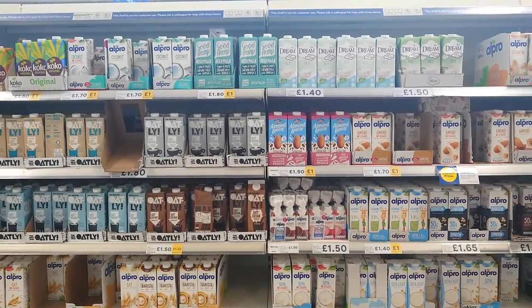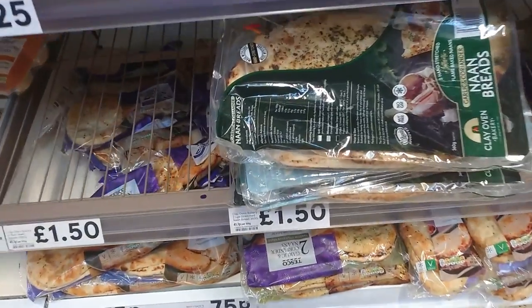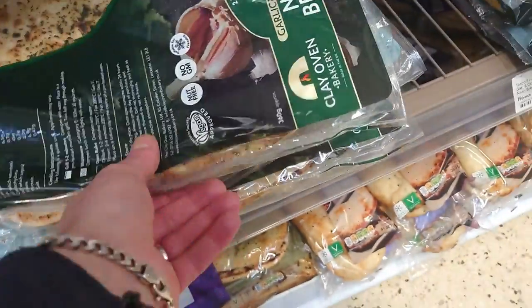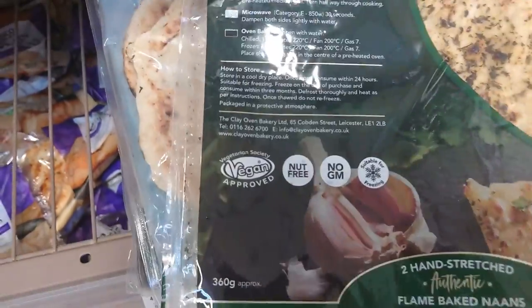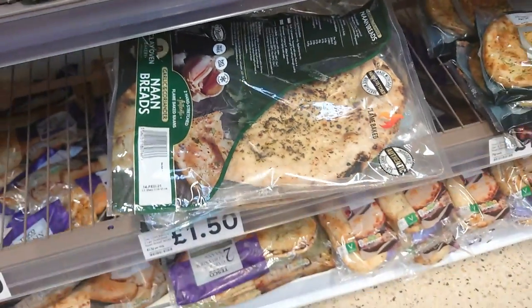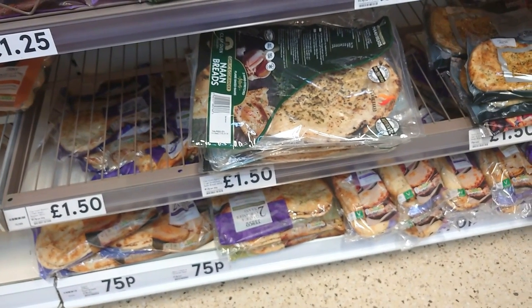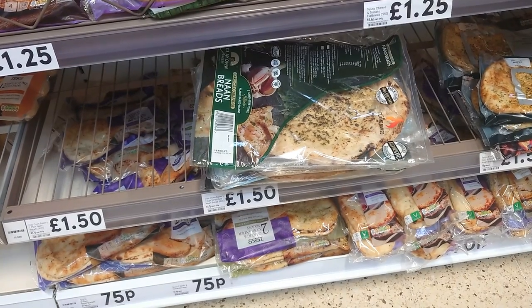Bloody copyright issues. If you don't fancy making your own naan bread, you can get these Clay Oven Bakery ones, £1.50 for two hand-stretched ones, garlic and coriander, clearly vegan approved. But you might want to check out my curry and naan bread recipe linked above now, because you can make it yourself with vegan yogurt and flour, dead easy.